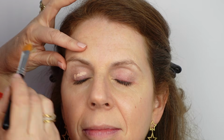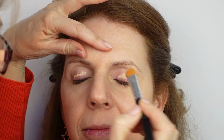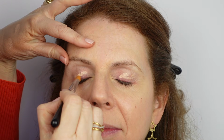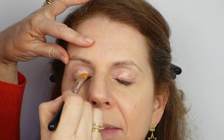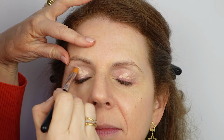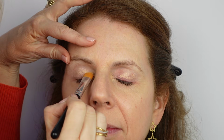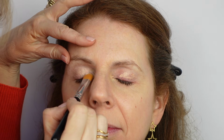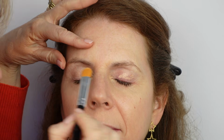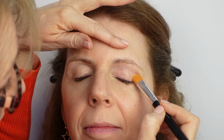You can either put it on with fingers, or I quite like to put it on with the concealer brush and just blend it in, and you'll see it instantly makes Anna's eyelids look nice and one colour, nice creamy colour. And this product will basically keep anything on all day, anything that you put on your eyeshadow. Some ladies like to just use it on its own if you don't want to wear eyeshadow. It just gives a really nice base.